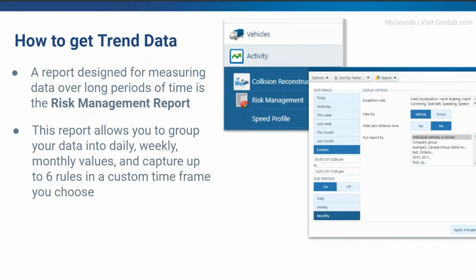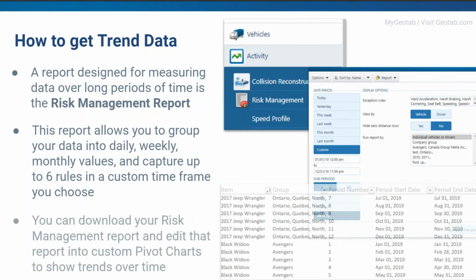But for you, I want you to consider what rules you may want to be able to catch, and see how many times they're being broken, for how long they're being broken, for what distance they're being broken, and so on. Once you click that report button in the top right corner, you're able to download the Excel version of the report.